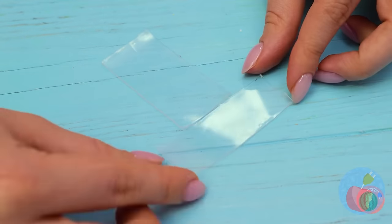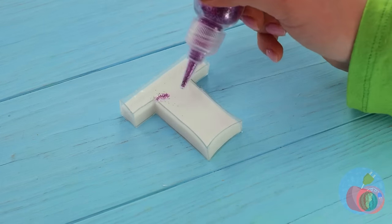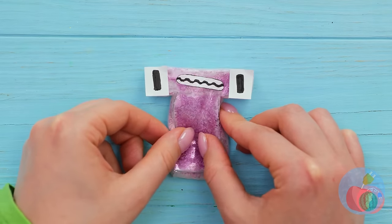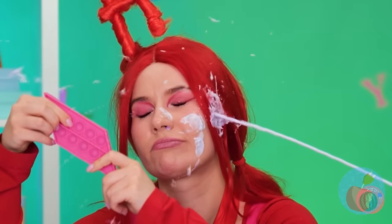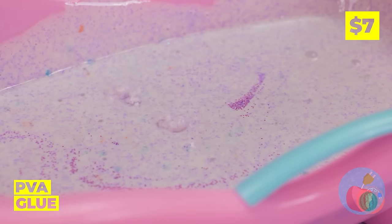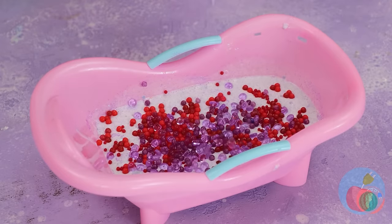Ooh, nanotape! Let's make something with it. It's tea! Just add glitter. And a face wouldn't hurt. Ooh, he's squishy. Hey, careful! You just know that was planned. Well, can't waste good glue. PVA glue. Especially when you can add toppings.